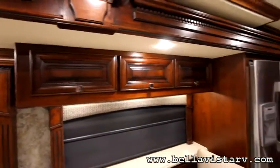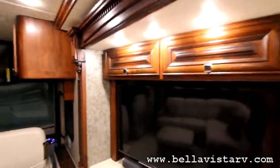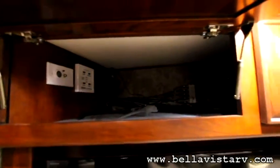Overhead, of course, you're going to have additional storage. And then our entertainment center is located up in the corner here. We do have a satellite dish, so hooking up a satellite is very, very easy.